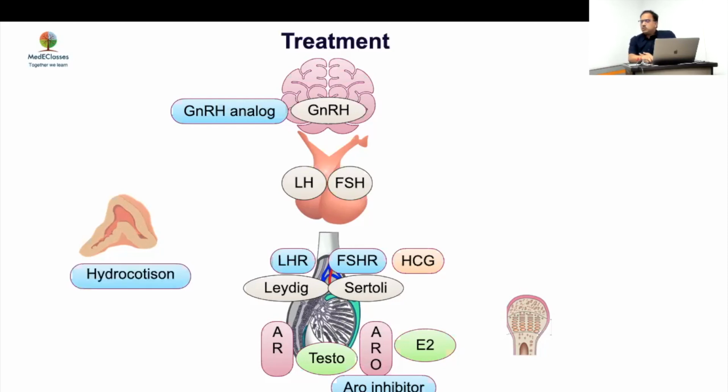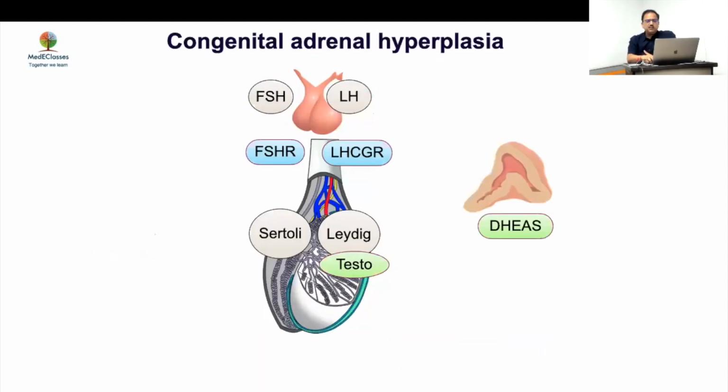You can use hydrocortisone, of course, which will improve. There will be a role of anti-androgens, but that is mainly for testotoxicosis. It is not routinely for CAH. And you can think of surgery for an HCG producing tumor. If there is a germinoma, radiotherapy will be very effective in that regard.